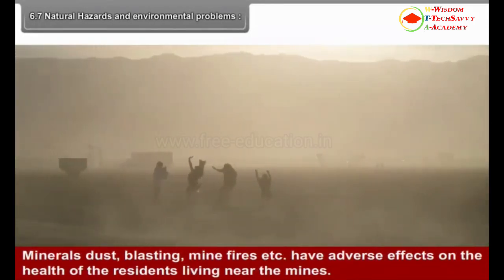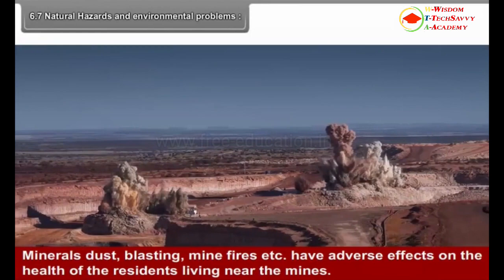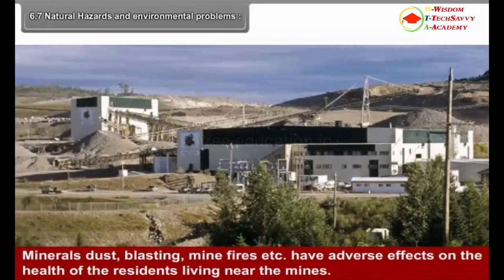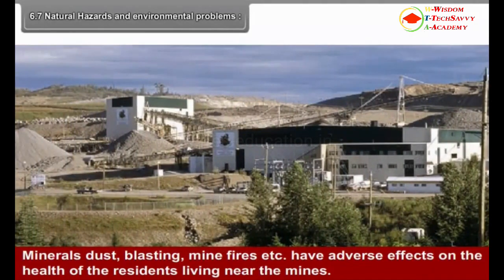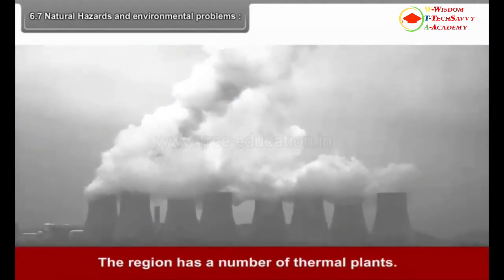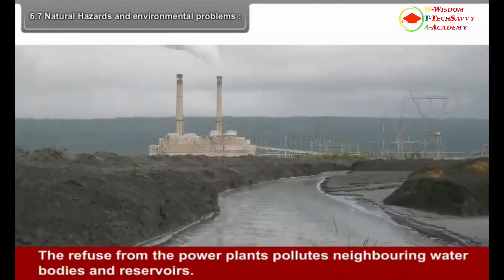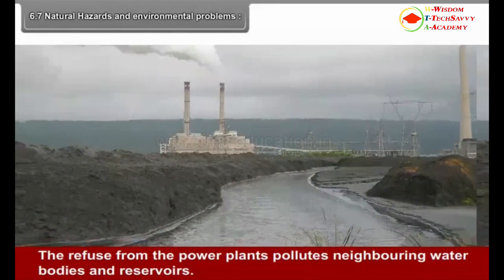Mineral dust, blasting, mine fires, etc. have adverse effects on the health of the residents living near the mines. The region has a number of thermal plants. The refuse from the power plants pollutes neighboring water bodies and reservoirs.